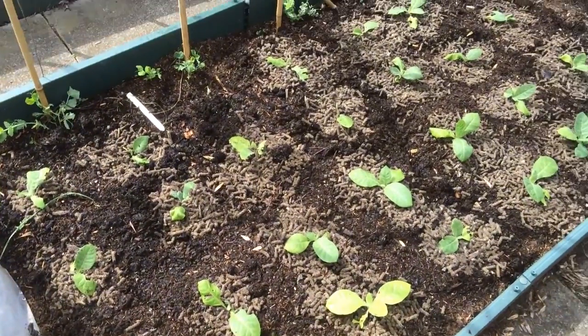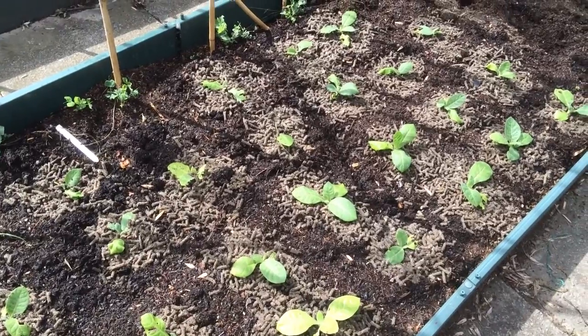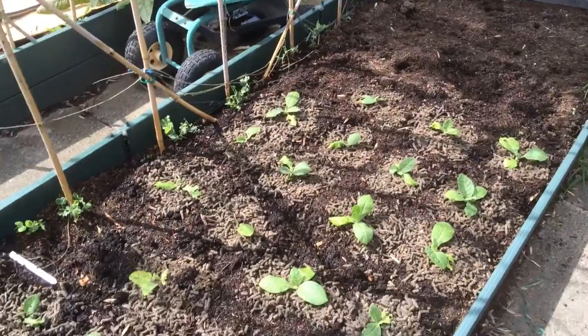So we'll perhaps have a look again in a week or two's time and see if they're surviving. Some of them look quite eaten, but let's hope this stops the pesky slugs without doing them any harm.